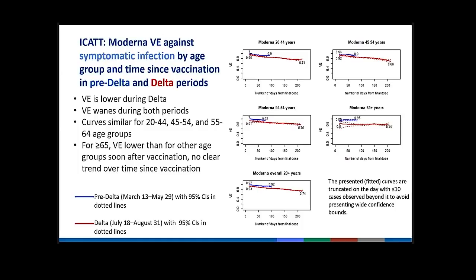For each figure, the x-axis is the number of days from final vaccine dose, and each figure displays VE for a different age group. VE against symptomatic infection is lower during the Delta period, shown in red, than during pre-Delta, shown in blue, and it wanes during both periods. For age greater than 65 years, VE is lower than for other age groups, but no clear trend over time is seen. Next slide.